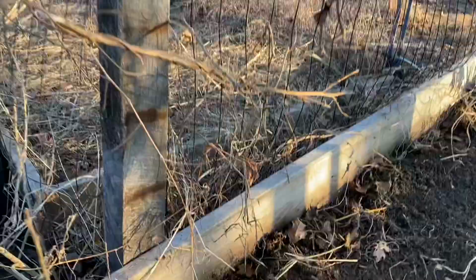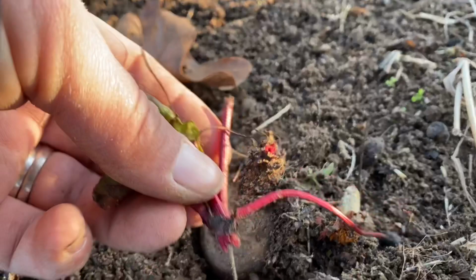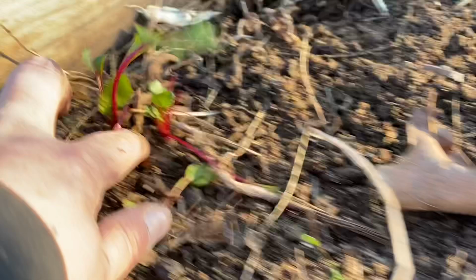Isn't that pretty? I love Swiss chard. And then this, I think, ow, I just messed it up. That, I think, was a radish. Yep, it was. It was a radish. So maybe, just maybe, I'll just put that back and see what happens. Maybe that's a radish too. Oh, it is. I thought it was Swiss chard. Look at it, it's a radish.